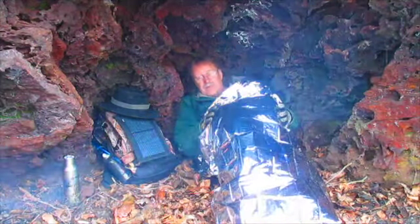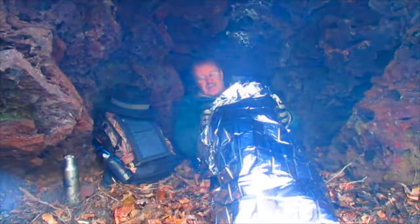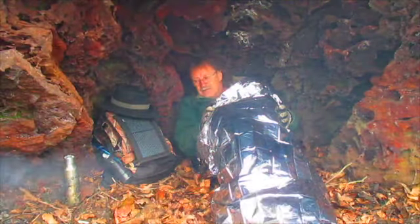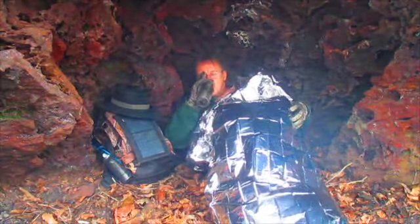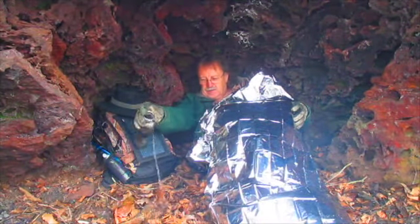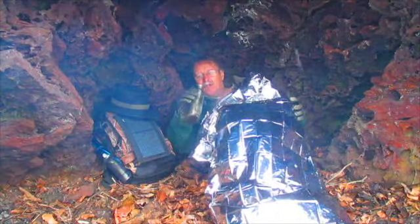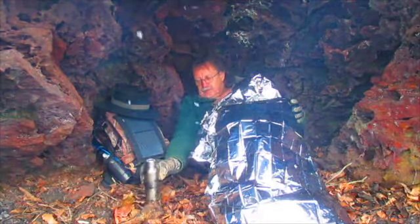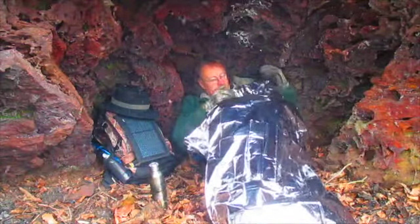So we've solved the problems, guys. We've solved the problem of the shelter. We've solved the problem of the fire. We've solved the problem of water, which I have right here, letting it cool down. Yeah, you can see it. Not very much out of them sickles, but enough to hydrate you. But that's the way you do it.